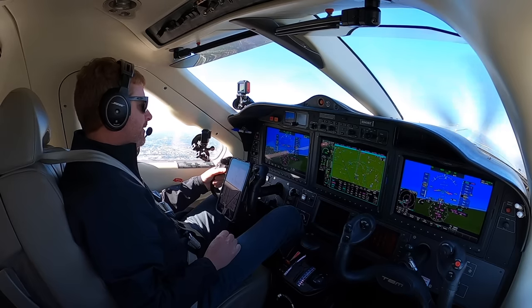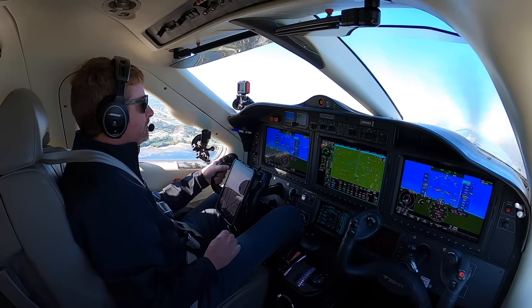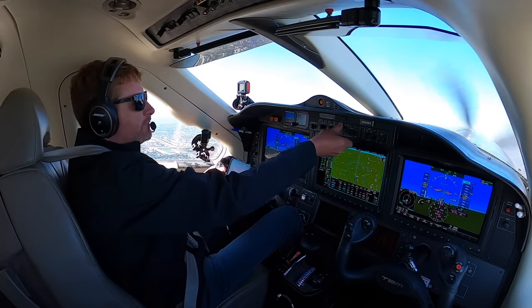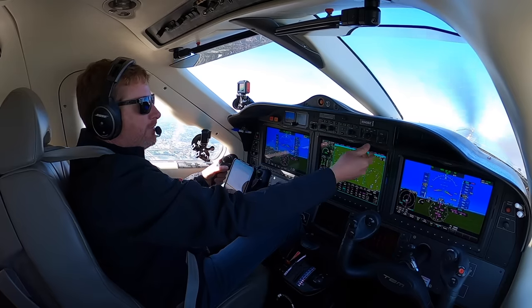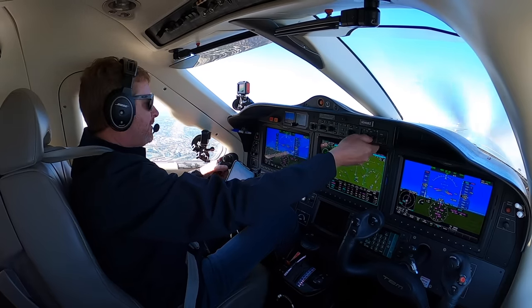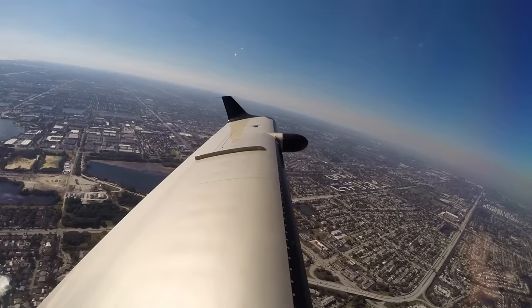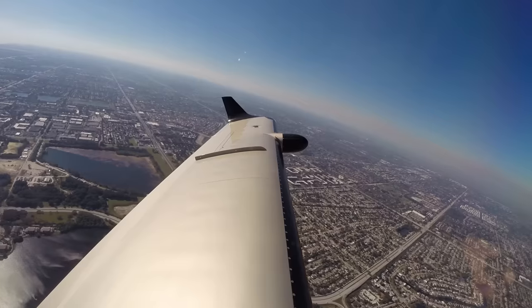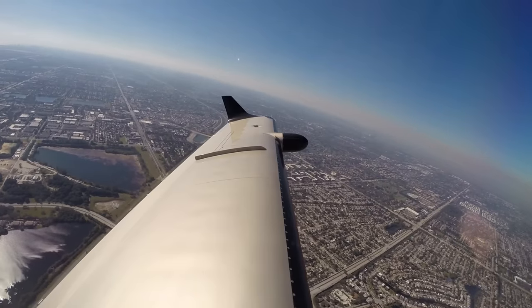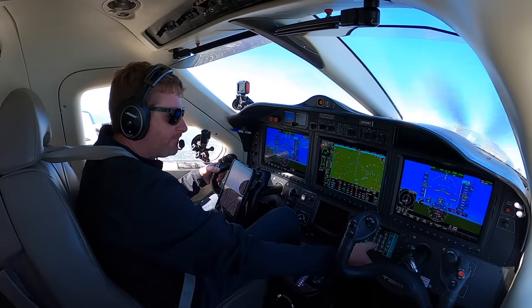Miami, good morning, November 949 Bravo Zulu, 1000, climb to 2000. 949 Bravo Zulu, Miami departure, radar contact, climb to 3000. Climb to 3000, 9 Bravo Zulu. Alright, 3000 set up, autopilot's on, and we're climbing in flight level change mode. It's gonna pitch for 124 knots. And this thing's gonna climb like a little rocket ship. 9 Bravo Zulu, contact departure on 126.05. 126.05, 9 Bravo Zulu, good day.